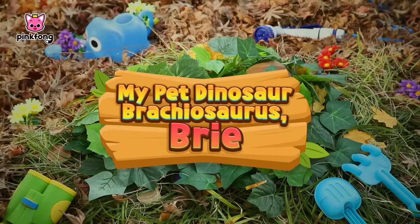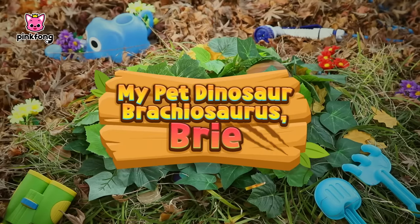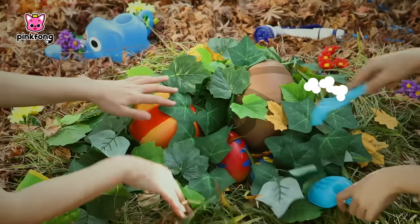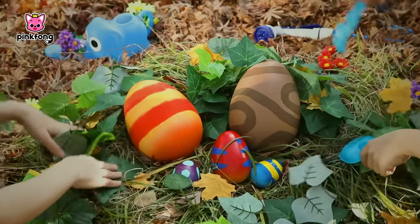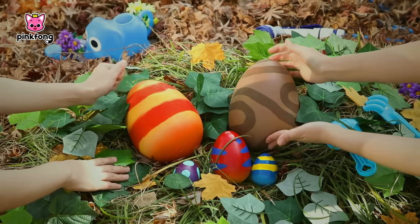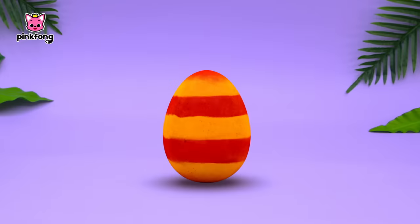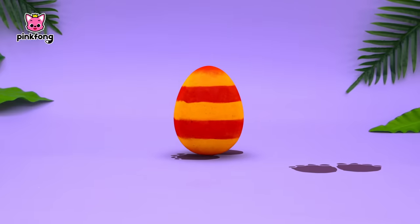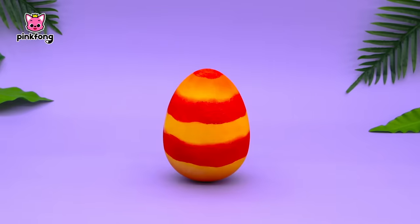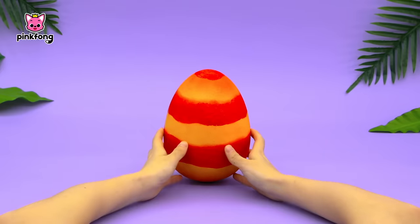My pet dinosaur, Brachiosaurus Brie. Hi, friends. Guess what we found in our backyard today? Dinosaur eggs. I wonder what kind of dinosaur is hiding in the egg. Wow, today's dinosaur egg is really big. Whose gigantic footprints are these? I wonder what kind of dinosaur will come out of this big and heavy egg.